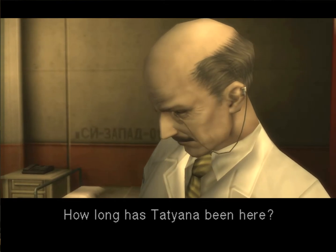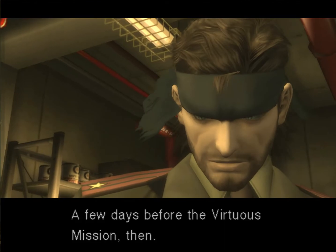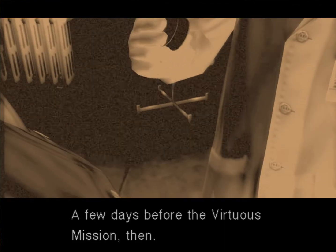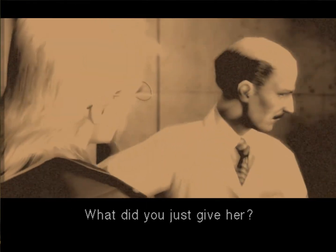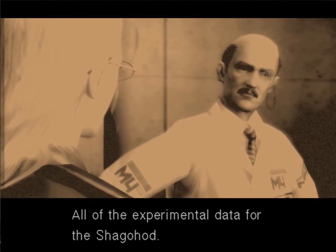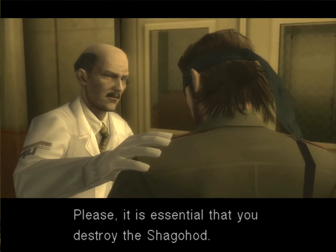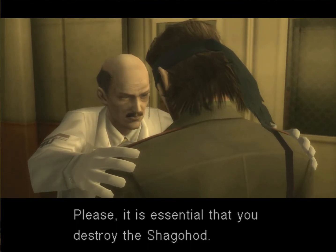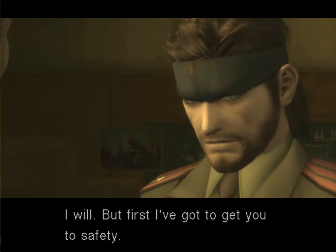How long has Tatiana been here? Only a few weeks. A few days before the Virtuous mission, then. She said that Khrushchev sent her. What did you just give her? All of the experimental data for the Shagohod. Please, it is essential that you destroy the Shagohod. I will, but first I've got to get you to safety.